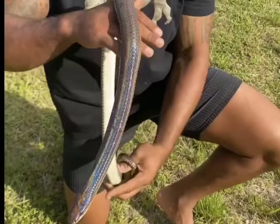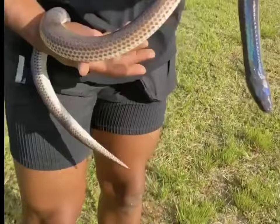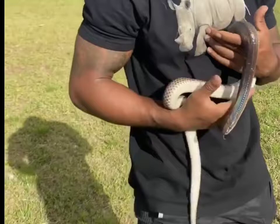You know, it's like a little silver coat, like he has scales on top and bottom that are different colors, but that little gloss on top blows my mind. I'm sorry, I get real geeky when it comes to snakes and stuff, but what the heck?